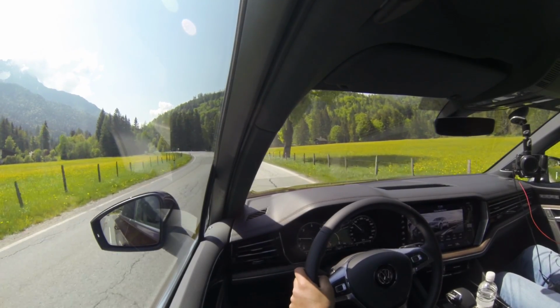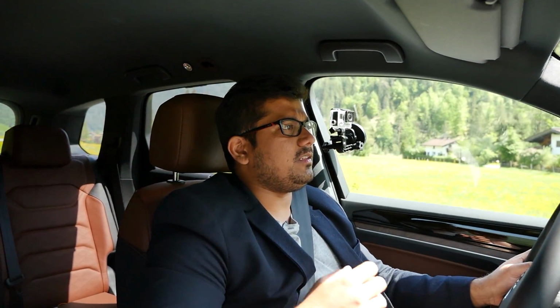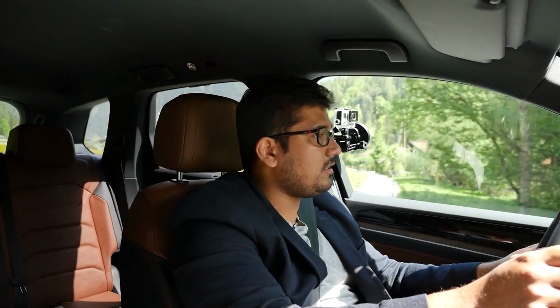Okay, so now we've made our way out of the city and onto some nice country roads. So let's put the Touareg in its sport mode. So now the air suspension becomes a lot more rigid. The car lowers itself by a few centimeters. The steering becomes a lot heavier. The gearbox, the 8-speed automatic transmission, holds the lower gear for a longer time, so that it tries to keep the engine in the most powerful rev range, so you get good throttle response. And let's see how it goes.